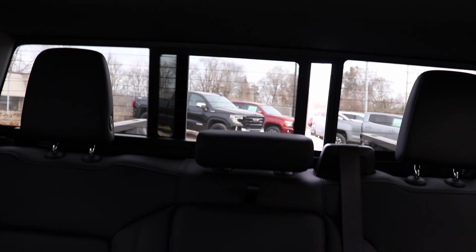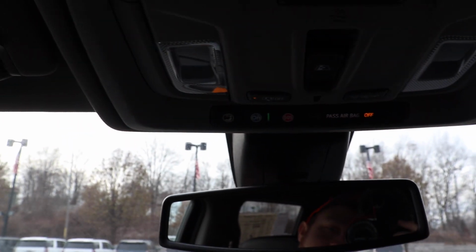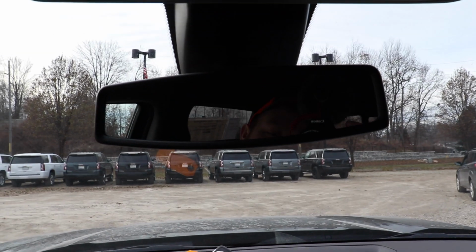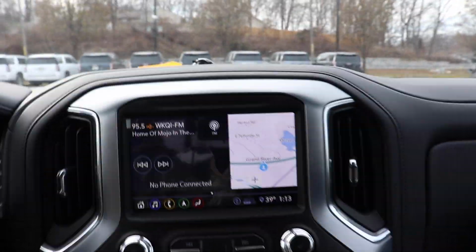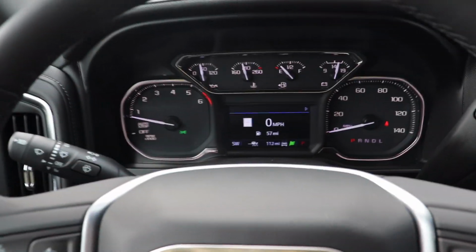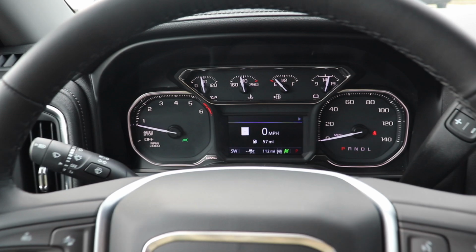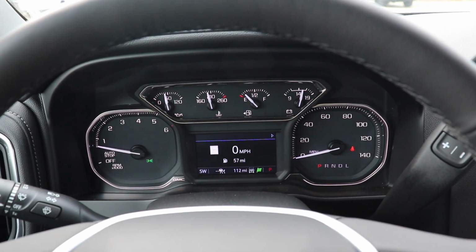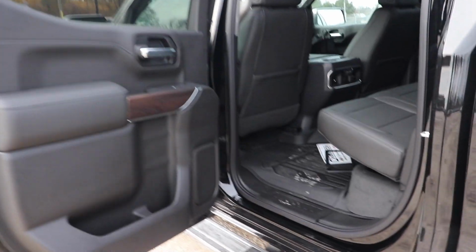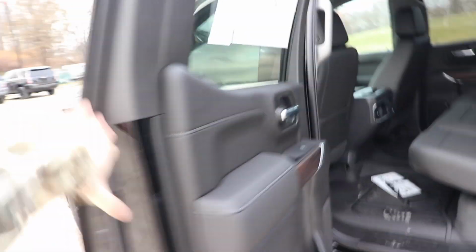This button controls the rear sliding window. Then you have your dome map light buttons, and then your various OnStar buttons, and then an auto dimming rear view mirror. Overall, pretty impressed. I love the touchscreen display, and I love the instrument cluster, and the steering wheel is just so comfortable. With that being said, let's take a look at the back and see how much legroom. Getting in these vehicles is very easy. Not only is the door absolutely massive, but it opens at almost a 90-degree angle.